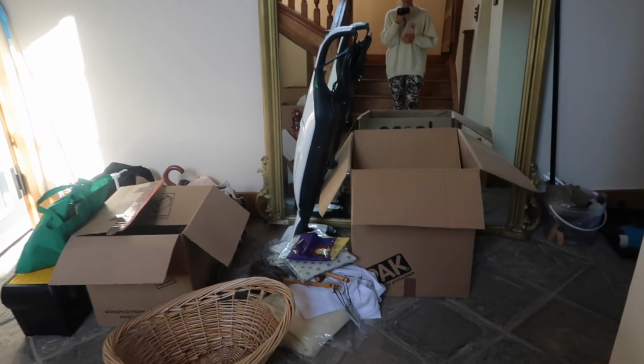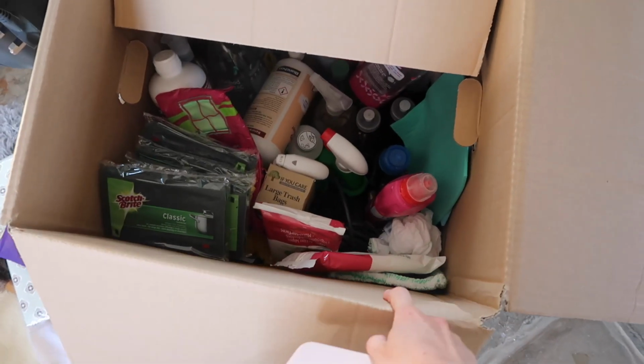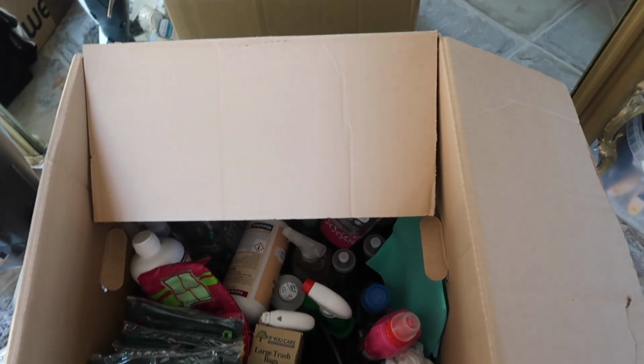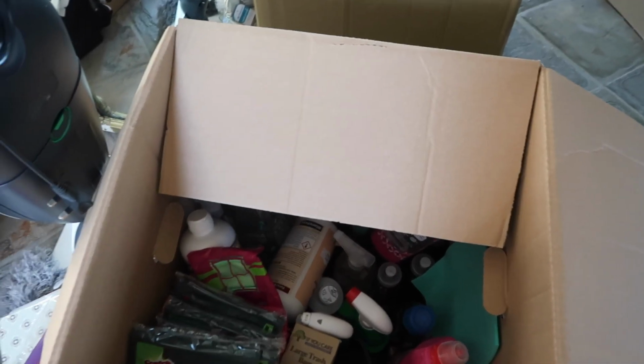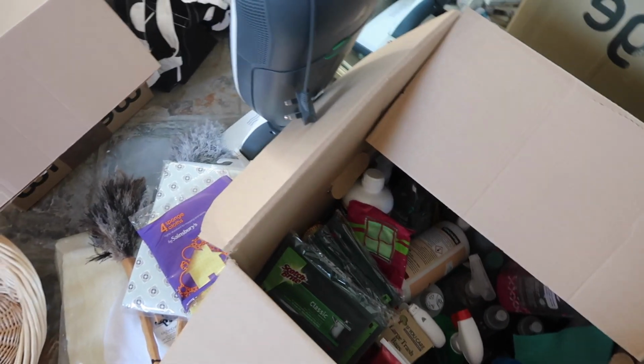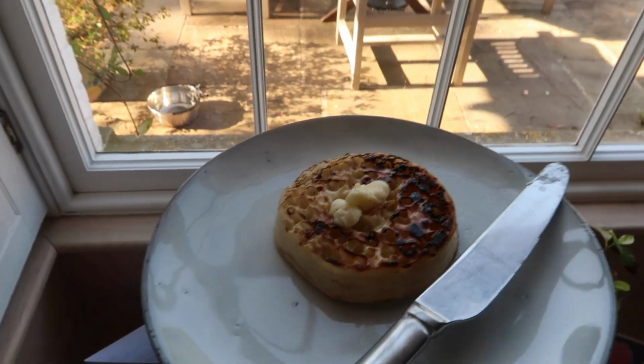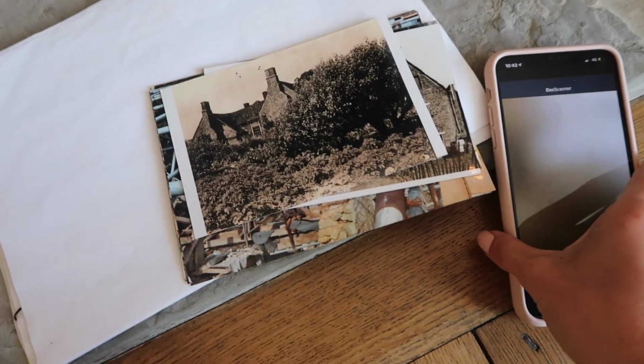Here's a little messy corner. So we've got all of our cleaning products in this box here. I think I'm going to go around and maybe buff up some of the wood later on today, clean some of the windowsills because it's such a nice day we can have the windows open and really aerate the house. But first, crumpet.